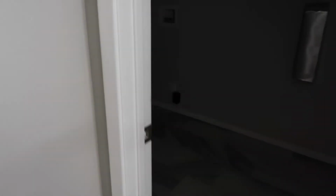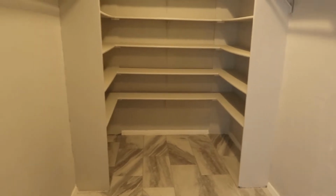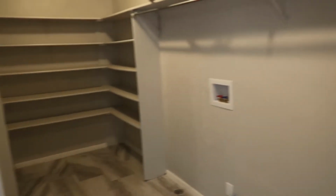Okay, so this would be your laundry room. And closet, or yeah, really, because that is a huge laundry room.